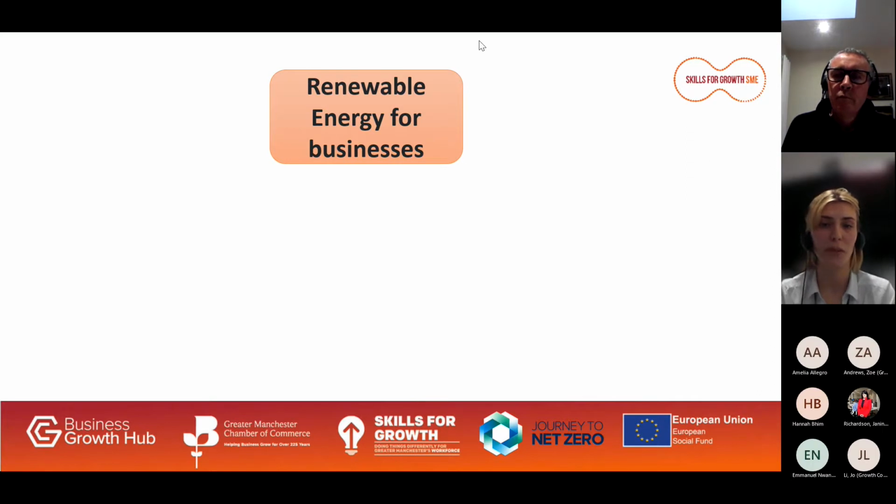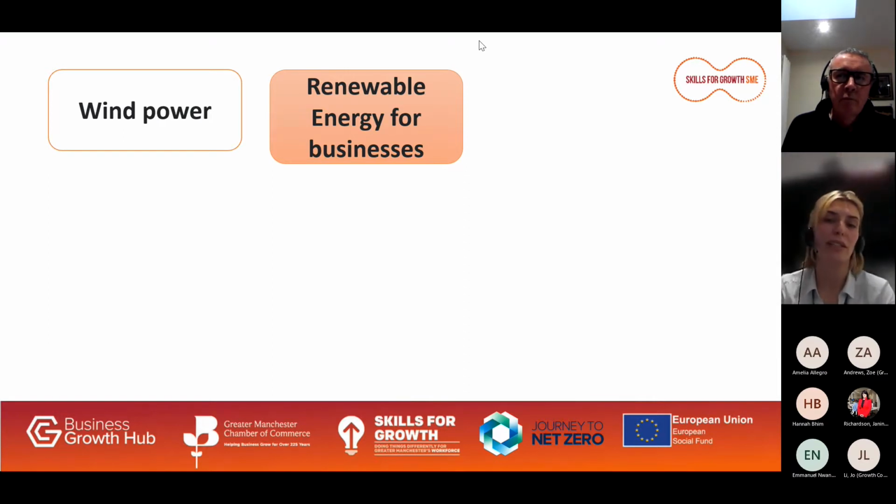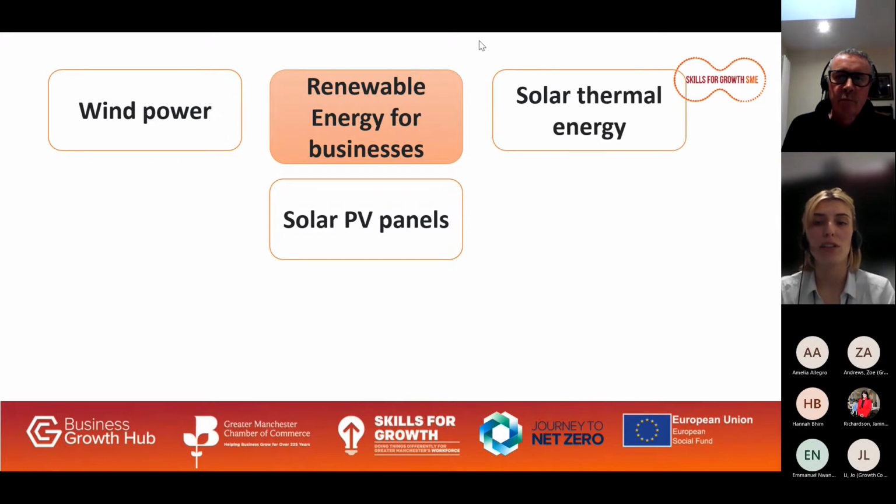And that's just to name a few. So first of all, we have wind power, and this uses wind turbines to generate electricity for business. We have solar PV panels, and these use sunlight to generate electricity. We also have solar thermal energy, and this again uses sunlight as solar PV panels do, but it's to heat the water that's stored in your hot water tank.